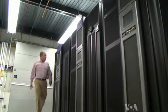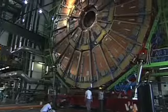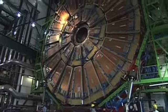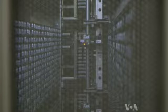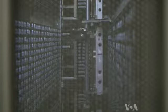Scientist Robert Roser is overseeing the effort at Fermilab to sift through the computer data generated when atoms are smashed together by the Large Hadron Collider, or LHC. It's a gold mine. I mean, you can look at it for years and tease out interesting pieces of information from it. So it's an important store of knowledge that we have to use for decades, really.